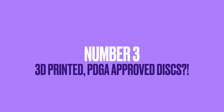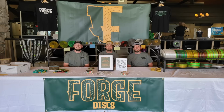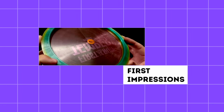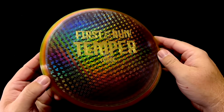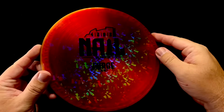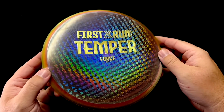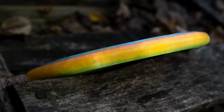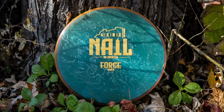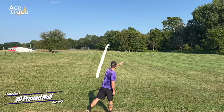At number 3 are some of the coolest new discs we've looked at in a long time. While we were at Ledgestone, we found some crazy discs right behind us at the Forged Discs booth. And I was so excited, I bought 3 of them on the spot and started writing the script for the video before we even got home to throw them. Now, I've felt 3D printed discs before, but there was something special about the Nail, the Ash, and the Temper from Forged. It probably had something to do with the changing colors and stunning holographic effects. Oh, and good news, they flew almost as good as they looked.